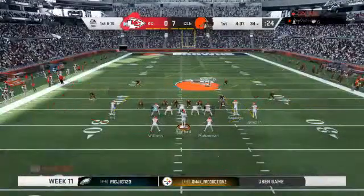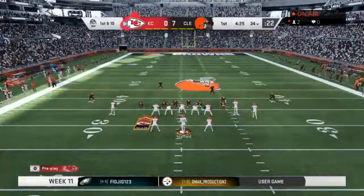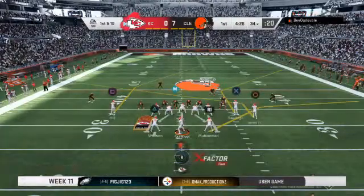Set. 180. Let's go, D. It's going to be a long day, offense. It's going to be a long day.